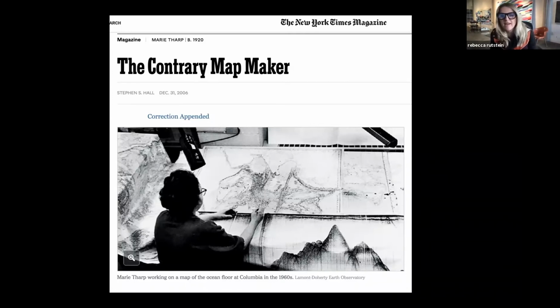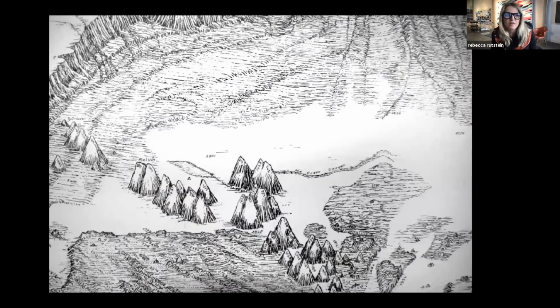So you can see in the lower right, she has this two-dimensional profile of what the ocean floor looked like. She would have hundreds of miles in between her data, and she would interpolate all the spaces in between and create these detailed drawings of the ocean floor with elevation numbers inside each seamount.